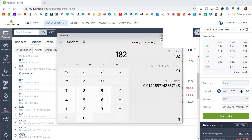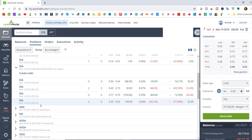I still have time, and it's not 50% profit yet. It's very close, but it's not 50% profit. And none of them are really in a danger zone yet for me to close.